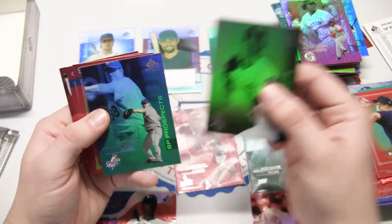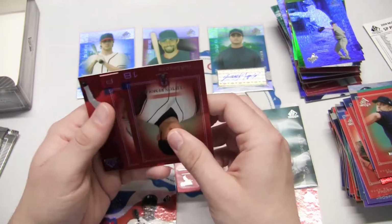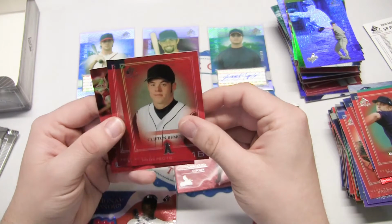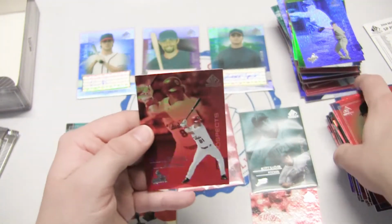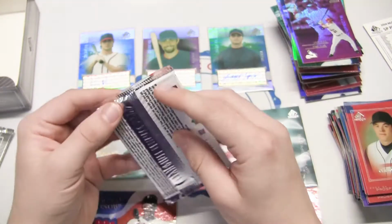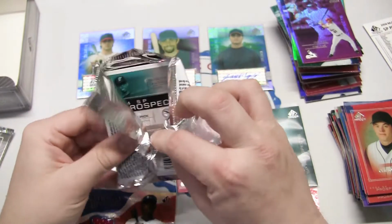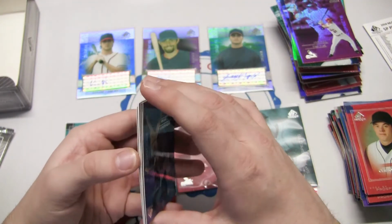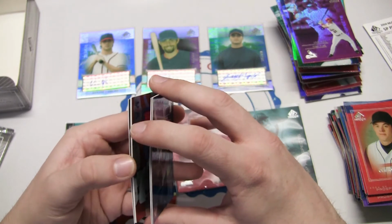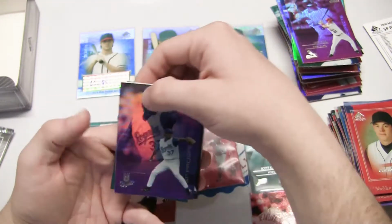Ryan Mo, Eric Gagne. He was a good one back in the day. Closer for the Dodgers. Clifton Remmel, Kyle Bono, John Gall. All right, and our final 2 packs. So we're hoping we didn't get slid here. Hoping there's still one more autograph. And it looks like, is this going to be another relic? So we hit 2 relics in the bottom of the box here.